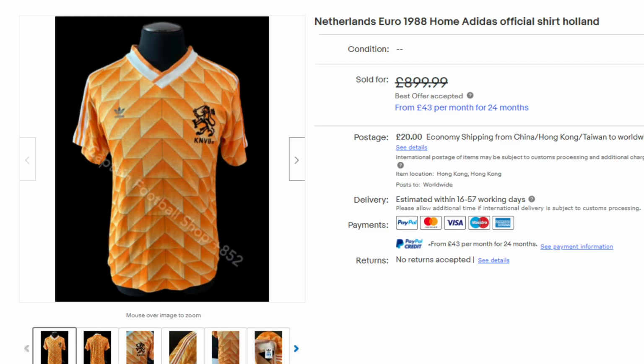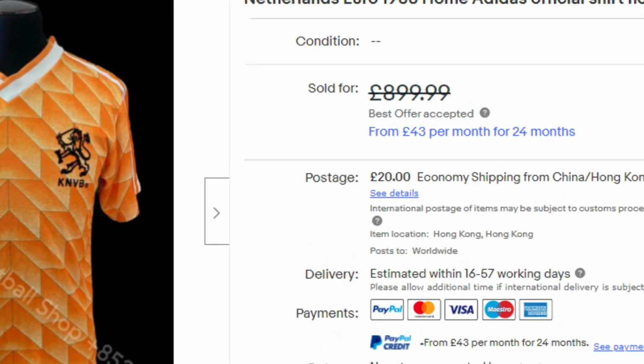So as you can see on eBay, there are some Holland 88s listed, just not quite in my £500 budget. To be completely honest, as I've said, eBay is basically my go-to for football shirts. So it not being on there already makes this 1,000 times harder for me. I'm not great with other sites. eBay, I know what I'm getting with eBay, but what do I do now?